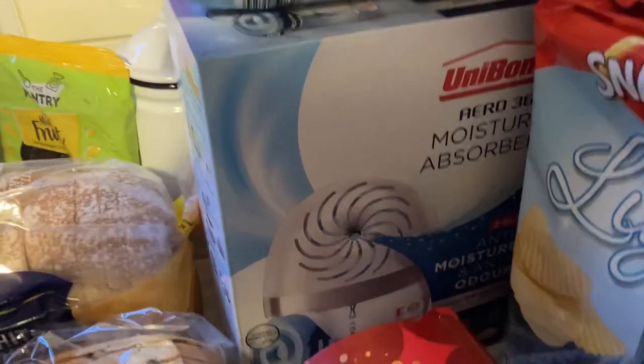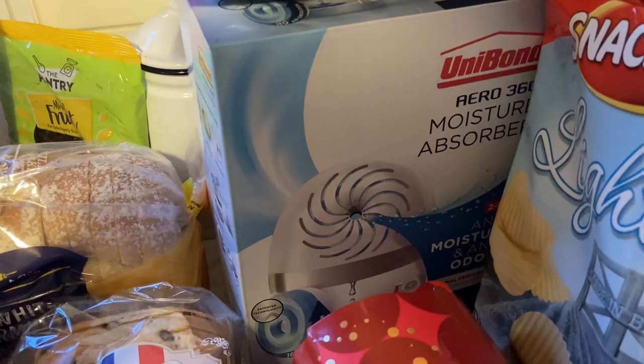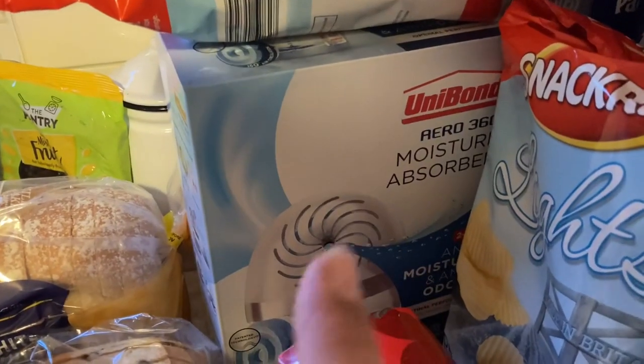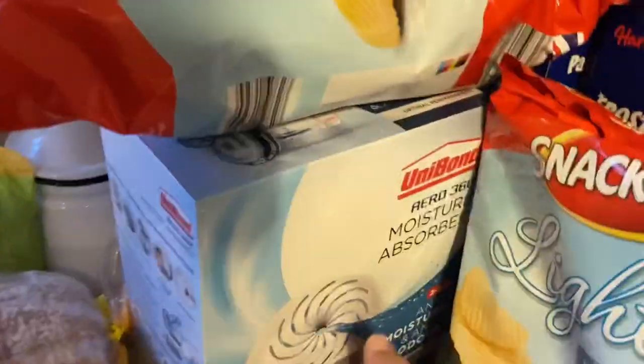I also saw this moisture absorber. You guys know that we've been having a bit of trouble with moisture on the window, so I thought I'd give that a try. It was $7.99. When I looked on Amazon, it was like £20. So I thought I'd give that a try.